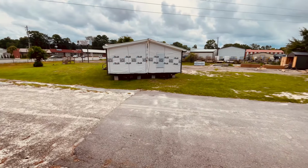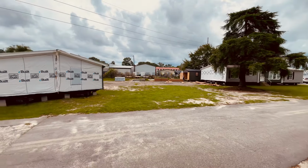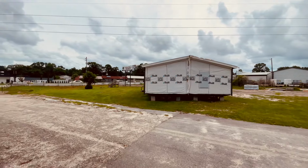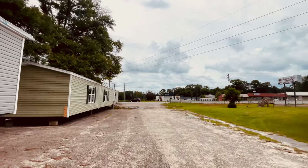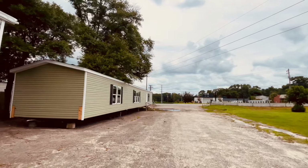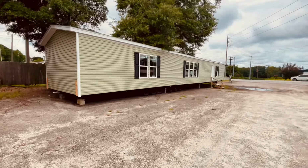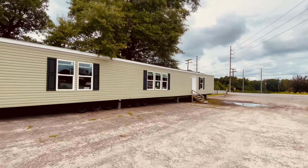All right, people, we are leaving out of what looks like the home that I will be purchasing, just a little bit. It's a little bit off, just a little bit. All right, we got another single wide. This one is a little bit on the green side, the green bars. This is home number 7.